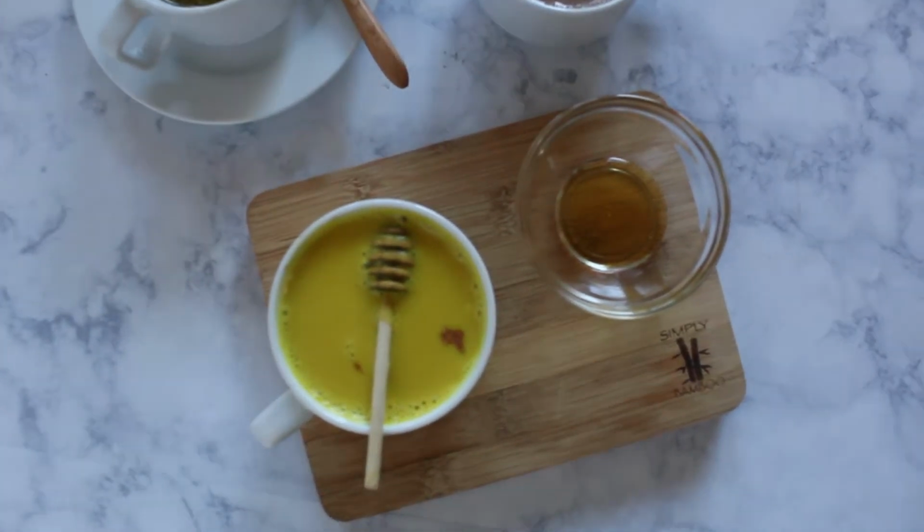So I encourage you to try this out this winter. Give it to your kids. You know, we're all going through this pandemic. We want to balance our immune system, and with the flu season coming, you want to really ensure that you're getting the proper nutrition. So that's for the healing turmeric latte or Haldi Doodh. Now on to the next one.